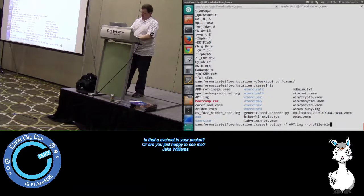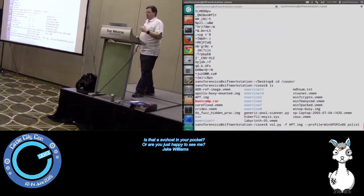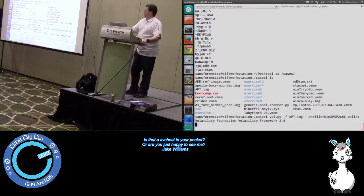So WinXP SP2 x86, and again, that's superfluous here. But we're going to do a pslist and just get an idea of the processes running on our system.